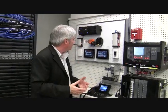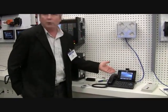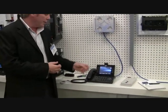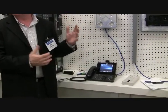So if you take a look at it, one of the things we ended up doing is we wanted to extend the applications over to the phones. So it doesn't matter which phone I end up using, this touch screen on this one. But if I want to be able to control lighting, what I'd be able to do is, from my desk, set the lights according to a level that I find more comfortable.